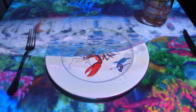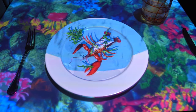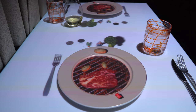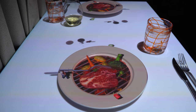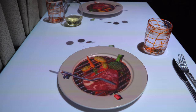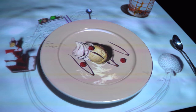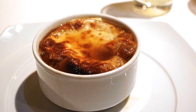Preparing dishes not tableside, but right on the plate. From appetizers and entrees, to dessert. As seen now ready to eat here.